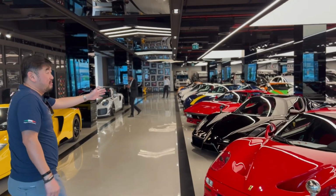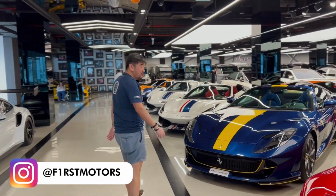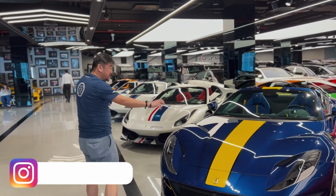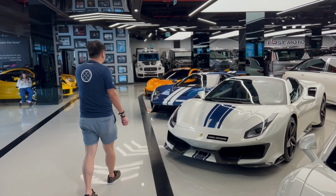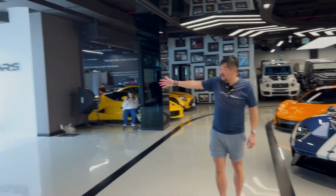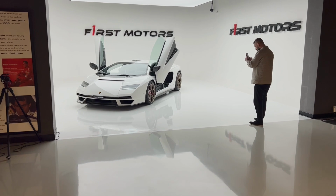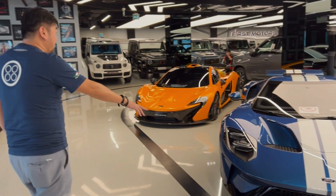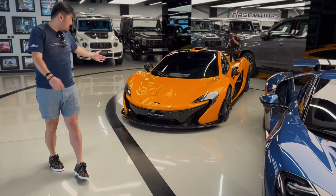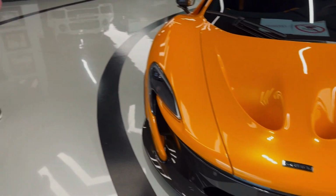F50, Enzo, black Enzo, yellow Enzo, 288 GTO, 812 GTS with yellow stripe going through the middle, Pista Spider, Ford GT, and then over here we got the Countach that Karim's just doing for his Instagram. How sick is that? Looks awesome. Ford GT. P1 looks sick here. It's slammed. Yeah, so we got some of the other cars just lying around the corner.